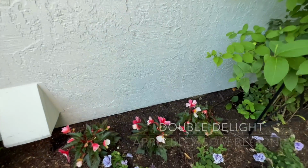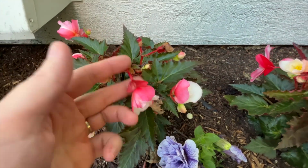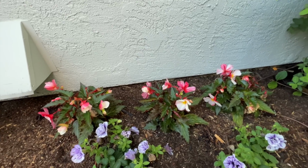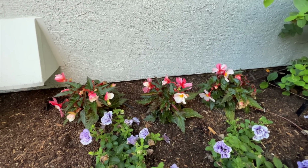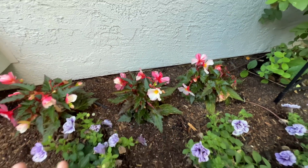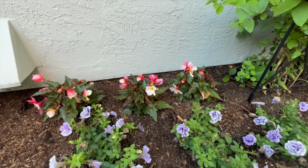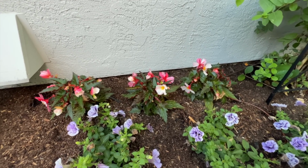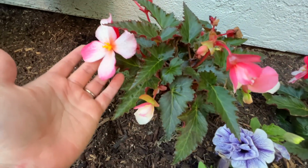And this is called Double Delight Apple Blossom Begonia. Let me see if I can show you guys. Oh, the color of this is just insane. So it's part of the Double Delight series, which is a double begonia. They say this one is 20 to 30% larger than the other Double Delight begonias they have. I actually don't have any experience with the Double Delight begonias, so I'll have to wait and see. But this one, they say, has a white and soft pink flower, which I think describes it absolutely perfectly.